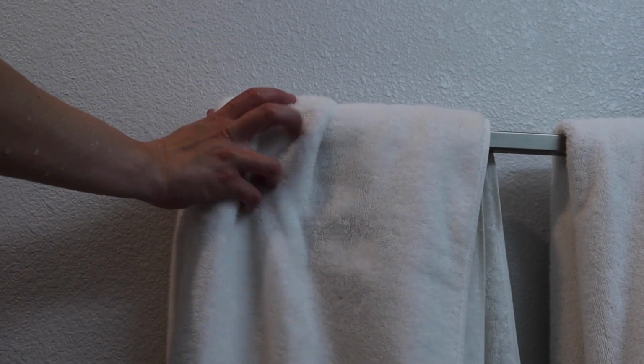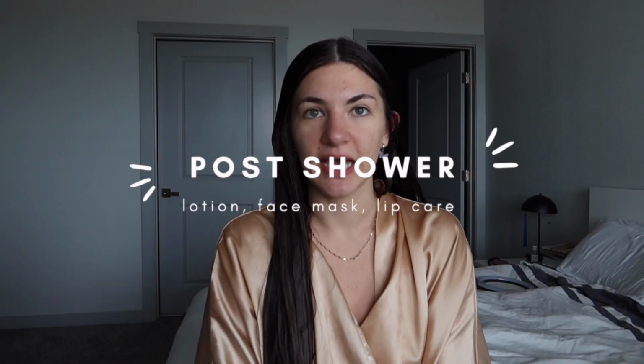Grab my towel. I use a Brooklinen towel and it's super nice. I would definitely suggest investing in just one nice towel for yourself. That's pretty much it for my shower routine, and now I'll kind of go into what I do after the shower.